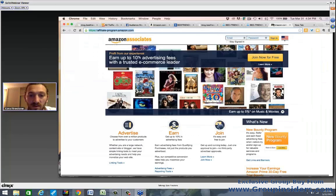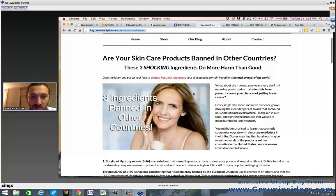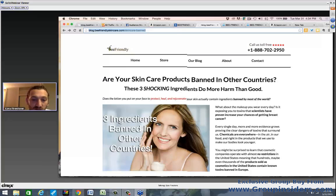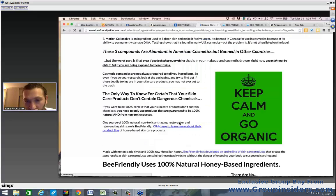So 3 options. Option 1, after you've built out all of your landing pages, your pre-sale article, your about, contact, your home page, your privacy policy, you've got everything ready to go, ready to run ads to. You've put your Google Analytics code on it. You've put your Facebook tracking pixel on it. You're ready to run traffic. You've got to figure out where you want to send people. You can send them to your own website, send them to Amazon through an associates link, or you can have it opt them in for a discount code.